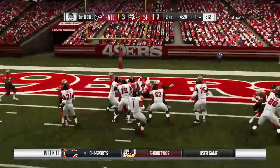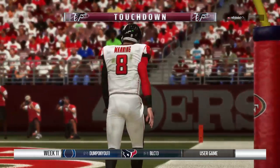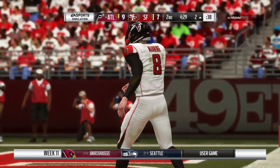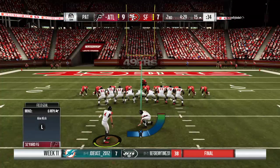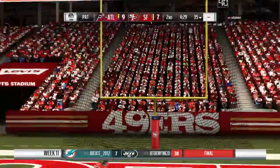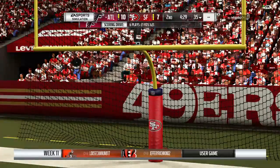And Manning keeps it himself. And he will take it in for a Falcon touchdown. It's their quarterback scoring on the sneak from a yard out. And the Falcons are in for 6. Tucker able to connect on the extra point. And the lead is now 10-7.